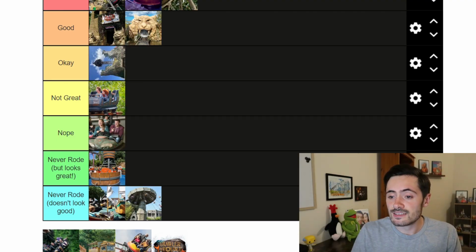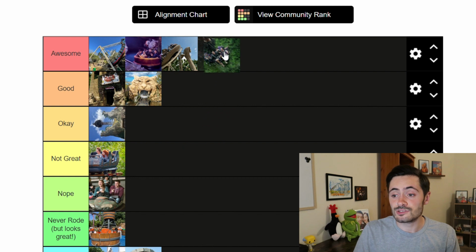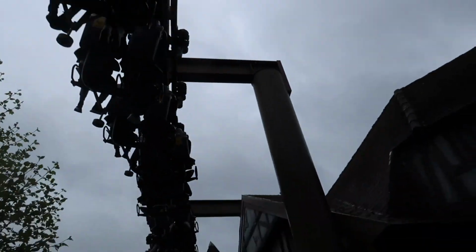Okay, so we've got 4 rides left, and next up we've got one of the best roller coasters here at the park, and that is Vampire, and that one's going into the awesome category. This is such a great ride, and it is a classic as well. The biggest roller coaster here at Chessington World of Adventures, a much loved attraction, and that's why it's going in awesome.